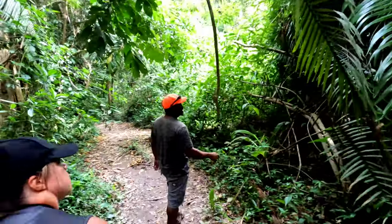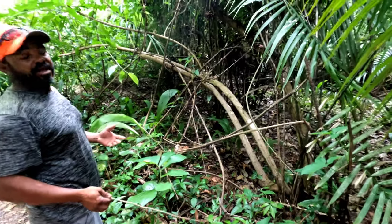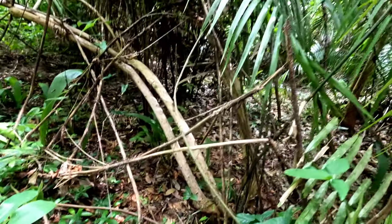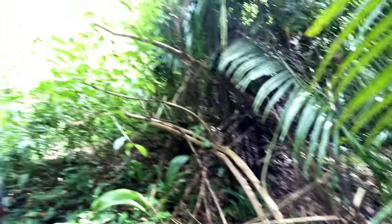See these vines here, guys, covered in spikes? You find the Mayans have knitted baskets to sell. Most of it is made from these same spiky vines. You get a machete, shave off the spikes. The trunk of that vine is so flexible, you can pretty much make a knot with it and it won't break. Wow.